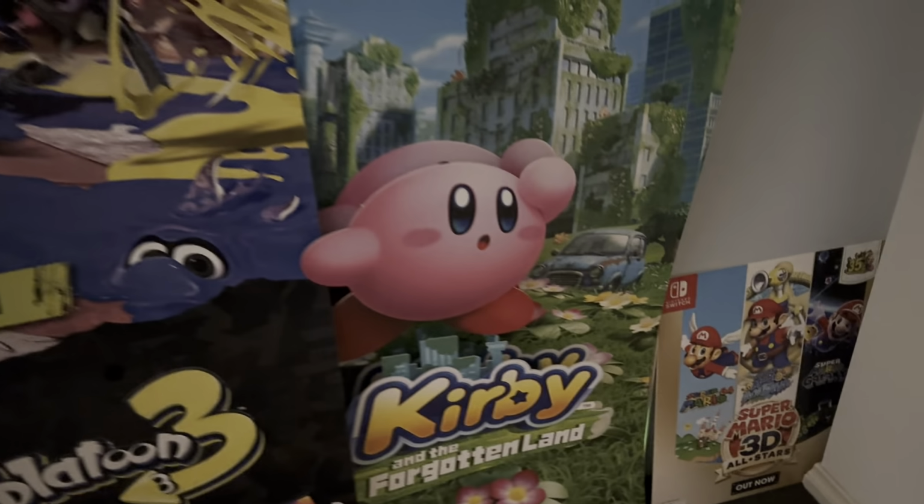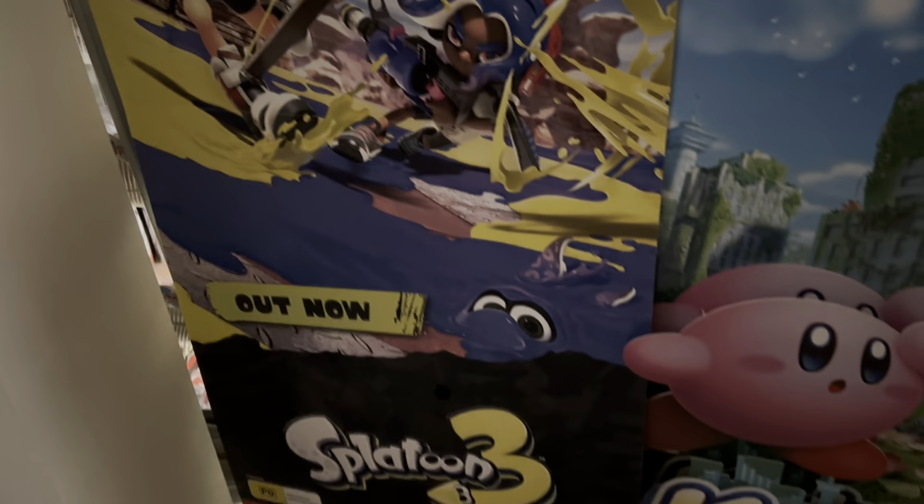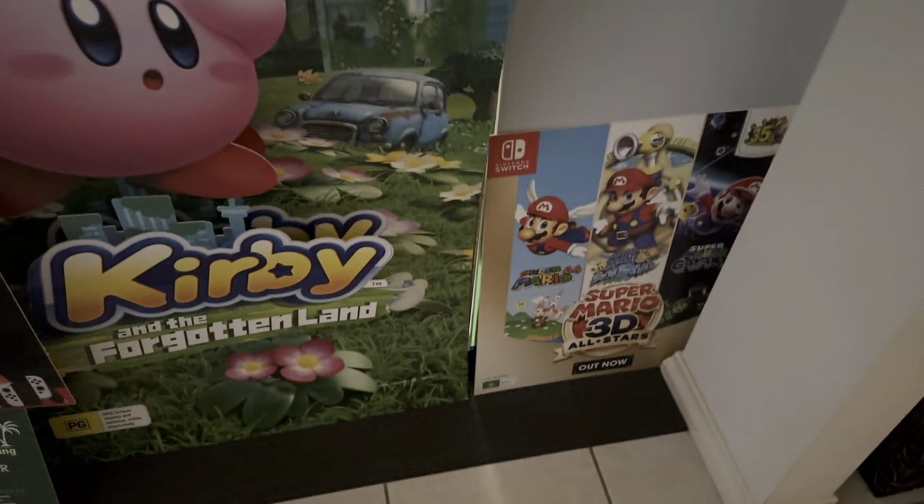standees. Like we've got the Kirby standee here, a Pokemon, a Splatoon one there. And like I said, there's a few things jammed behind there. But I've turned the lights on in my room. There's a light. See there? There's a light there. So I'll turn that one on. Actually, why don't I have a quick look at the room while it's dark? That could be cool. Oh, a bit of extra bonus footage if you're sticking around for this.